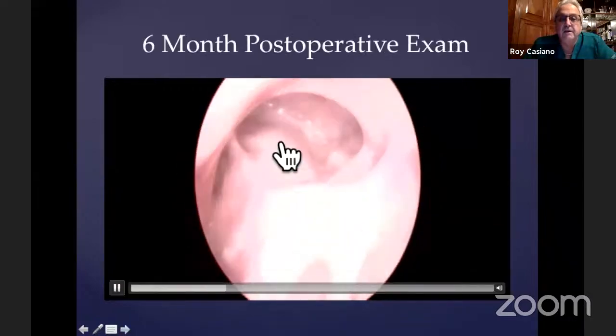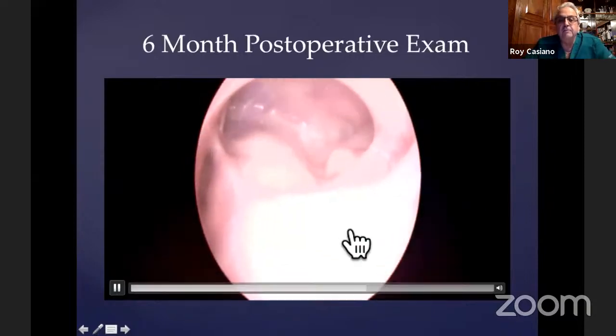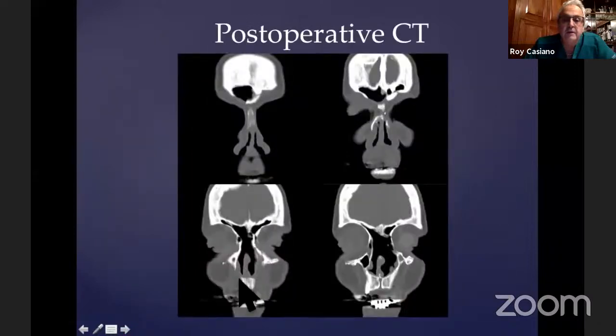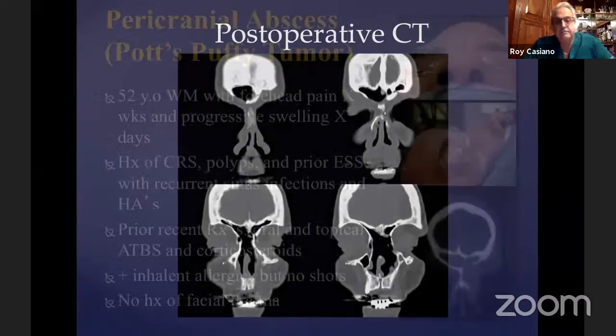And this is it post-op, about 6 months later. It's still patent on that side, and the patient's been doing quite well. And here it is, the post-op CT scan. Notice we really just did a Draf 2B, extending it here, but not really taking down the intersinus septum, doing the septectomy with the Draf 2B. So there are different modifications you have to learn how to do, depending on the individual case.